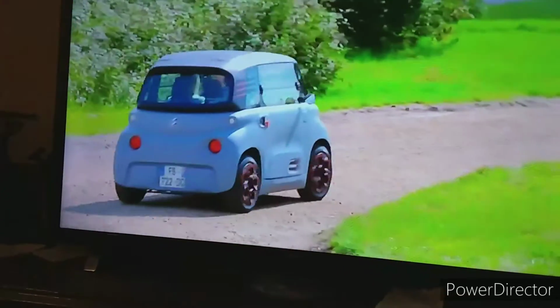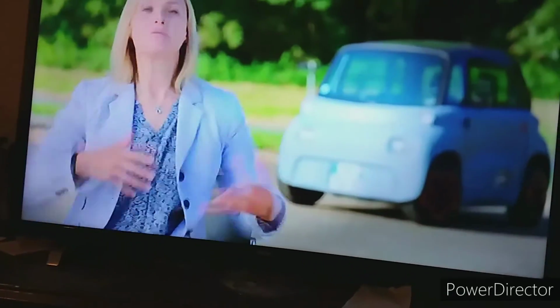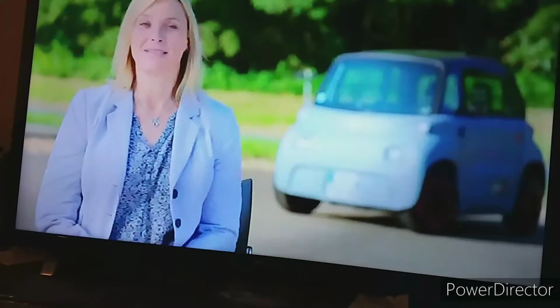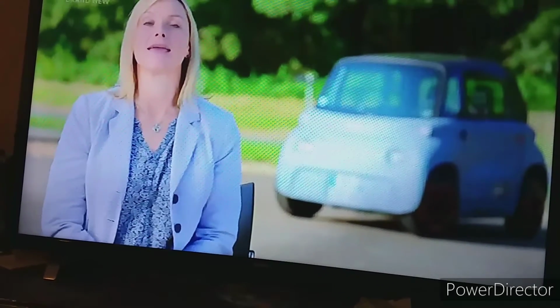We came up with an idea. The Ami is supposed to be an alternative transport to walking or bicycling. So we put it up against a bicycle. Only one of us actually rides a bike.